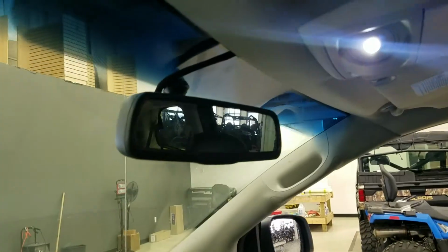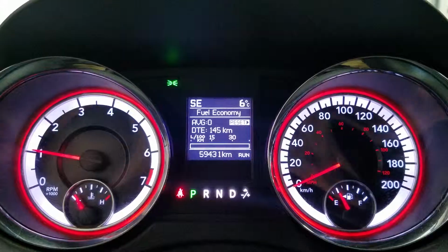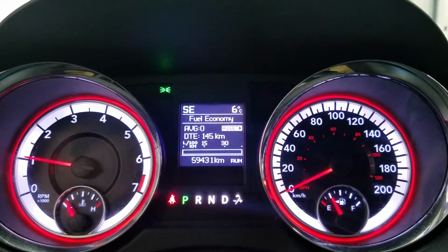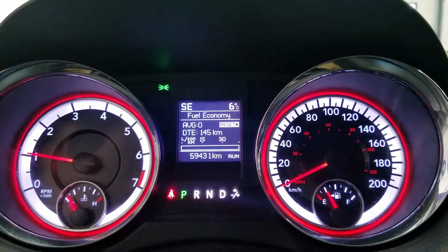And as we look up, we have our auto-dimming rearview mirror with our cabin lights, our 3 garage door opener points, and tons of overhead storage. And as we look at our interior, we have a beautiful black leather, which comes with a fully adjustable seat with lumbar support, as well as an electrically adjustable seat for the passenger. And as we look at our display cluster, you'll notice we have 59,431 kilometers on this beautiful Dodge Grand Caravan.